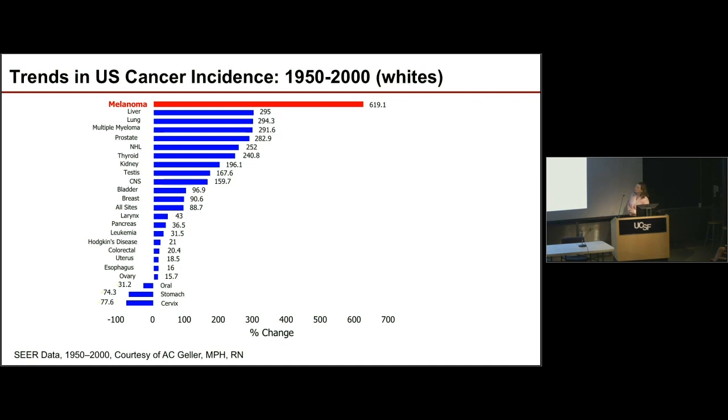It far outpaced all other cancers by about 300%, in part due to better detection and screening and picking up biologically indolent, less harmful tumors. But in turn, we and others have shown that the absolute rates of thick tumors, the thickest tumors that tend to metastasize, spread to other parts of the body, are still climbing without abatement.